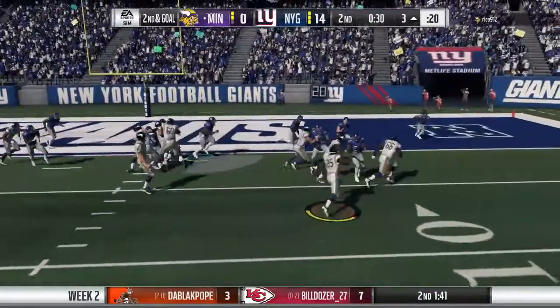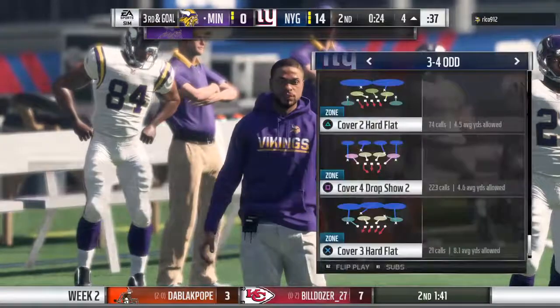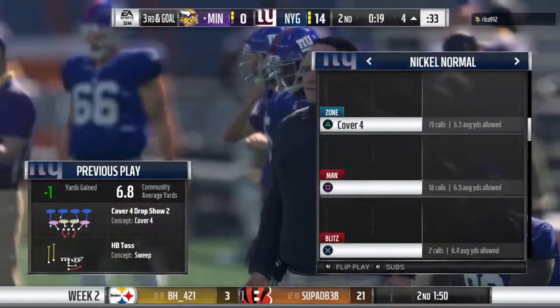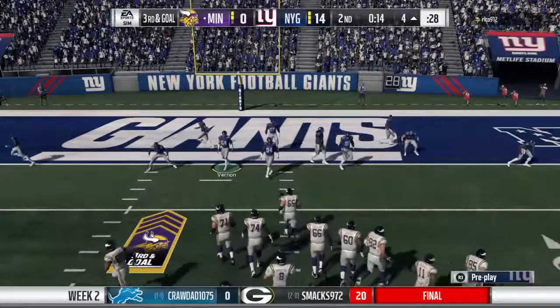Second and goal as the offense looks to try to punch it in. And after the good gain last play, this time as he's going to be stopped behind the line of scrimmage. They'll lose a yard, and it brings up third. They've been stuffed twice here for losses. Now it's third and goal.